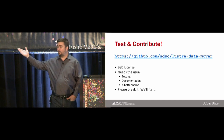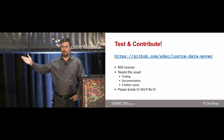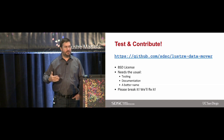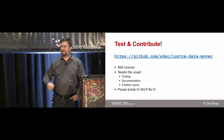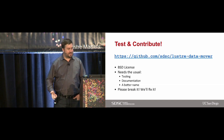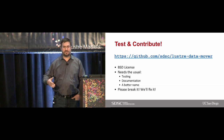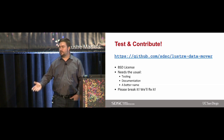Please, I already pointed you guys to this. Take a look. It's pretty basic documentation. It's new code. We use it in production, but it needs broader testing, needs some better documentation, and seriously, the name is as dumb as the tool. So if somebody's got suggestions, maybe the first person that issues a pull request with a bug fix, you get the right to name the tool.